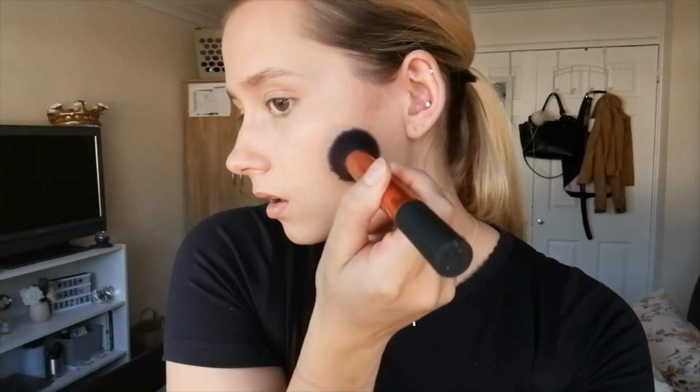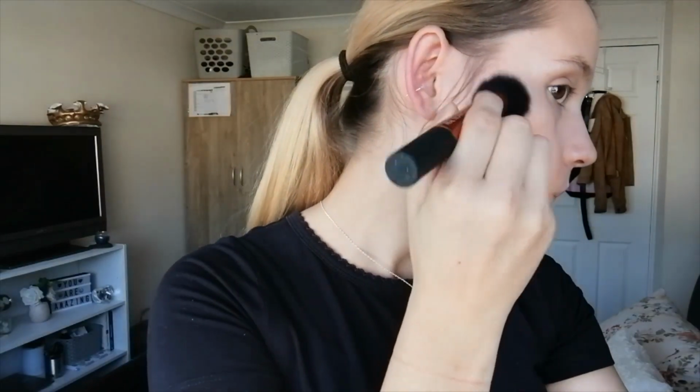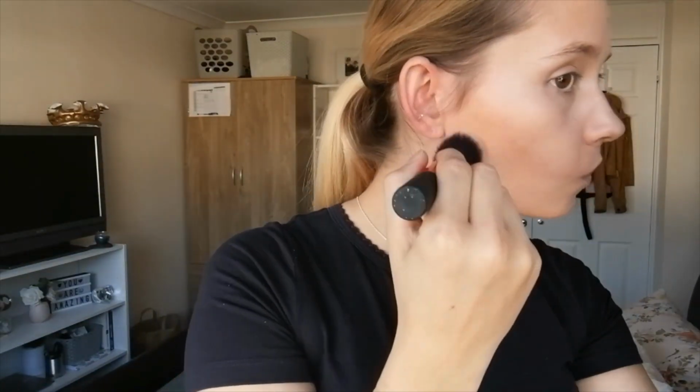But like I say, I wear my makeup so light and quite natural that anything a little bit out there, I'm just not very confident. Considering that was meant to be a concealer, I think that works quite well as a cream contour.